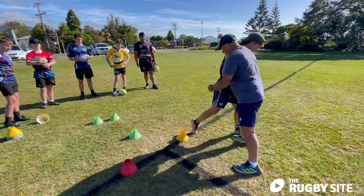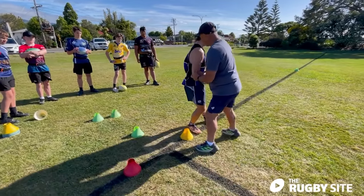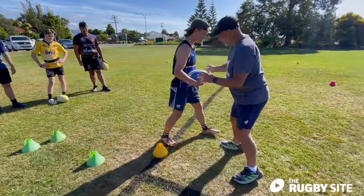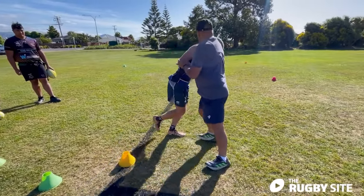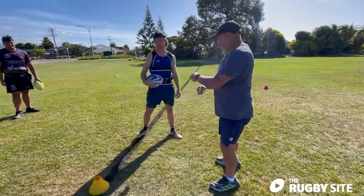If I get in here, lift that back foot up to go through me. So just get in that situation. Now try and go through me. See how hard it is? Yeah, it's difficult, eh? But now swap it around.